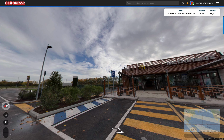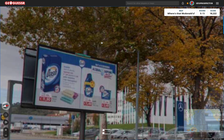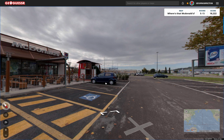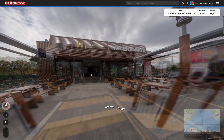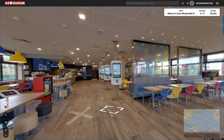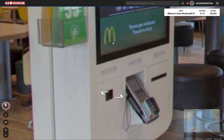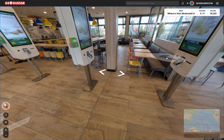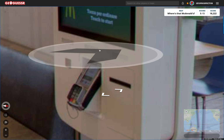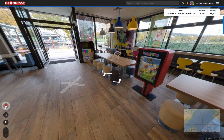That sign is illegible, so maybe going into McDonald's, and looking at this dash sign, might be all we get. I mean, I don't really know. You know, Rossini Center, that has a slight Italian feel to it. Rossini sounds Italian, but I'm clutching at straws here now. We won't spend too long on this. Let's just go in and see if there are some high quality pictures of the menu and the language, to try and understand. Menu espresso. Okay, well that feels pretty Italian to me. Touch to start is what the bottom word says, but I don't know. I think that's in Italian, so that confirms that, but there's no way of knowing what town we're in.